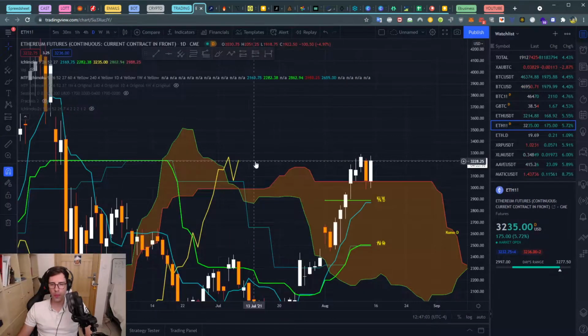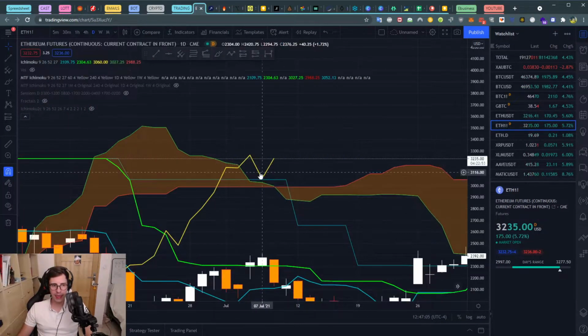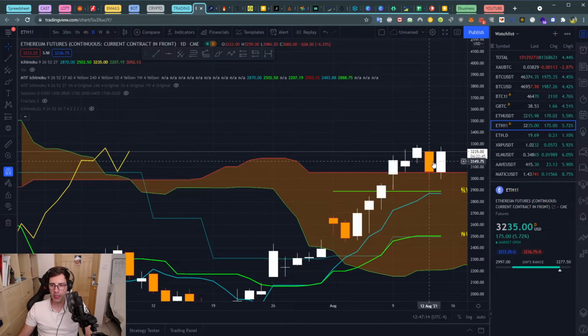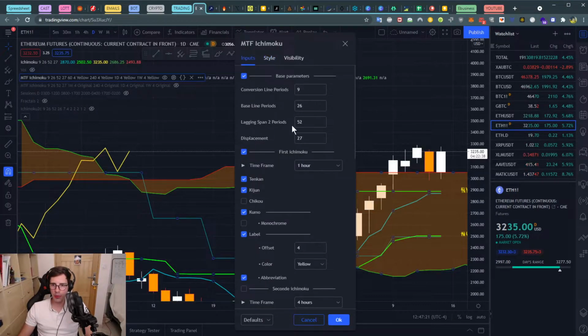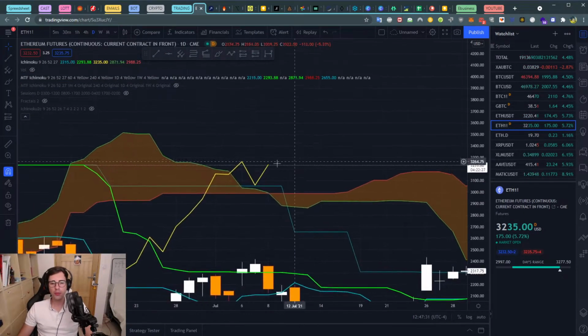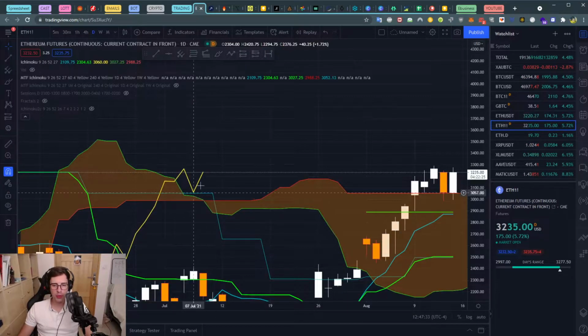For the lagging span, this is our lagging span, 26 periods behind, starting from the previous latest candle. So from the candle yesterday that is completed. If you want to see it properly, you need to go here, input, displacement 27, because TradingView is doing something wrong. They believe it starts from the current candle, but no, we calculate everything from the previous candle.